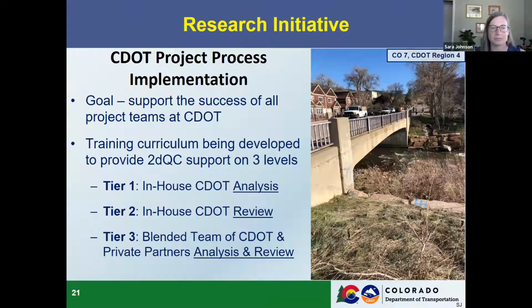So part of this research initiative is to support the implementation of the 2D quick checks into CDOT project processes. So this is being done with the overarching goal to provide meaningful support to bolster the project team's decision-making efforts early, and that's a key term, early in the project process. So part of this is providing a training curriculum, and it's being developed, and like the slide said, its mission is to provide levels of support defined within the 3 tiers that I'll talk about below.